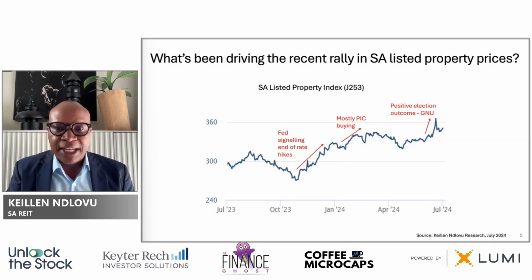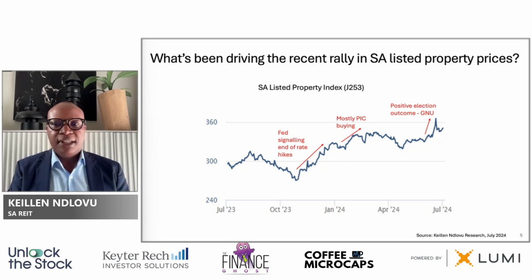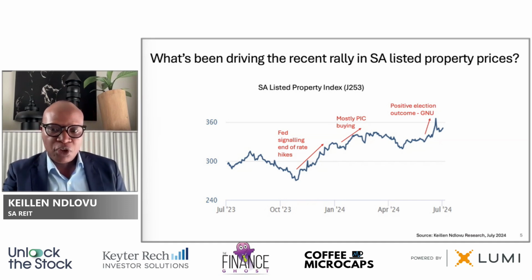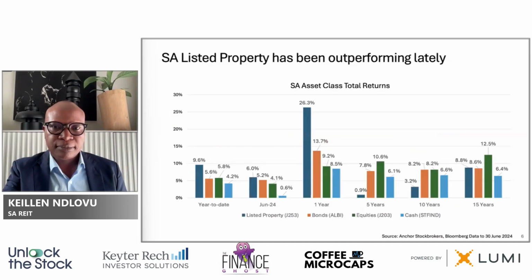Afterwards, with elections coming through, lots of uncertainty. And then post the election outcome with the GNU, they saw the market rally. And it was a rally across basically all sectors and asset classes, and property benefited as well in turn. So the momentum has been quite positive for property. And if you look at that from that bottom to the top, that's a 30% increase in share prices.